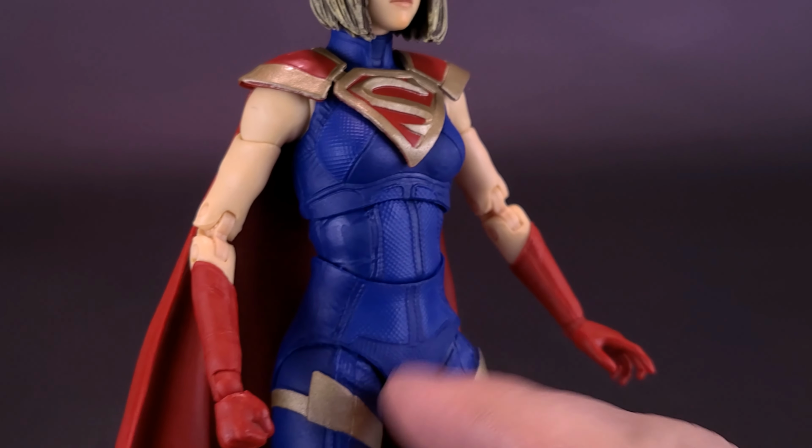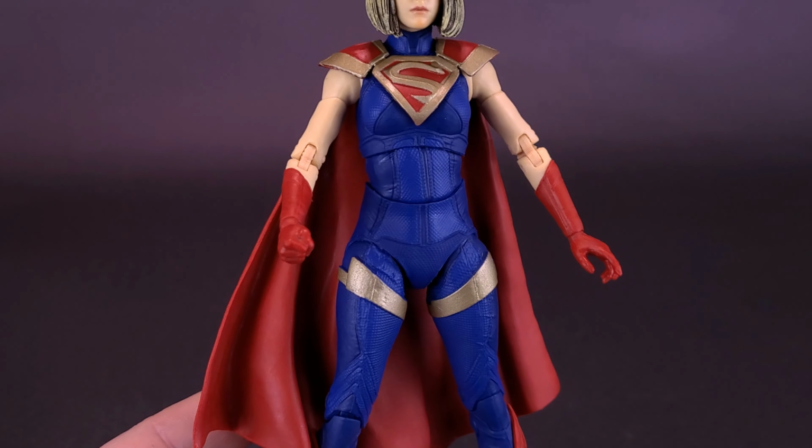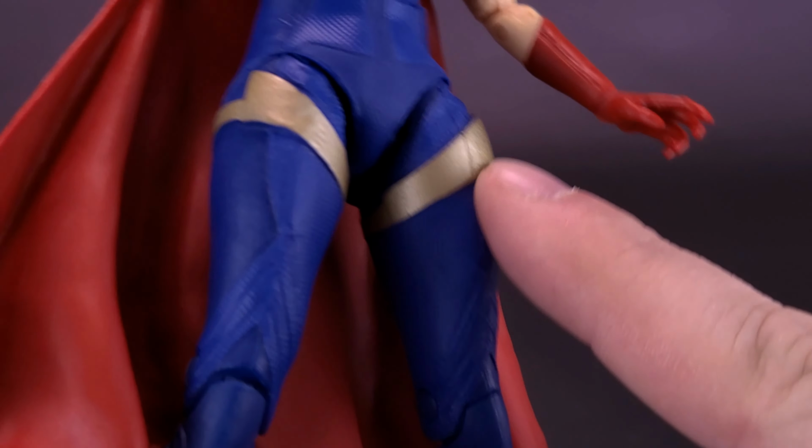I like the blue that they've used. I also really like the red that they chose as well. The colors work really well for this figure with what little paint that we actually do get. There's gold here on the tops of her thighs, for example, which again are sculpted in.